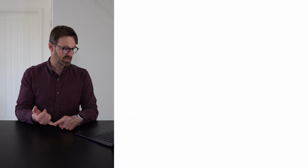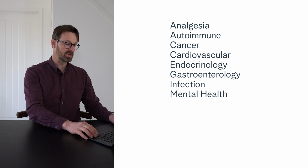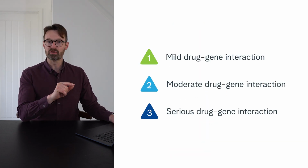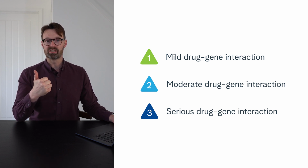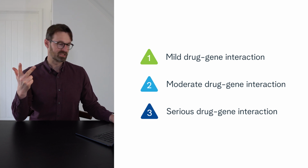So in that high level insight, we can see all of these 115 medications broken down into different categories. So we've got analgesia, autoimmune, cancer, cardiovascular, endocrinology, gastroenterology, infection, mental health, neurology, respiratory, rheumatology, urology, and then some other ones. And within these sections, you can see it's either tagged as a 1, a 2, or a 3. Now, a 1 means that there's mild or no known drug-gene interactions. 2 means that there's a moderate interaction, and 3 is steer clear, there's a serious drug-gene interaction here.